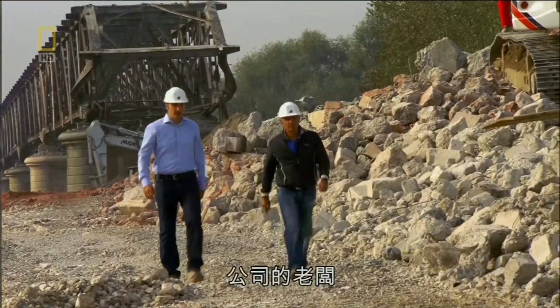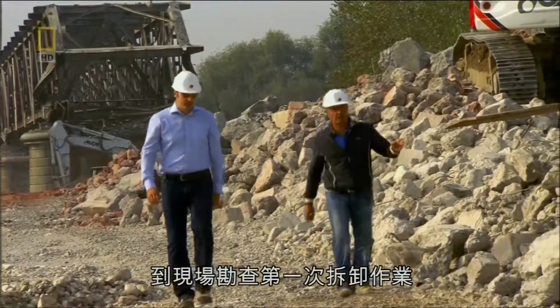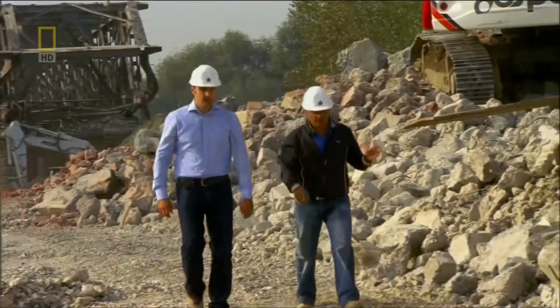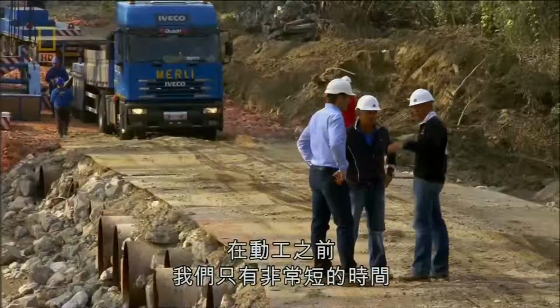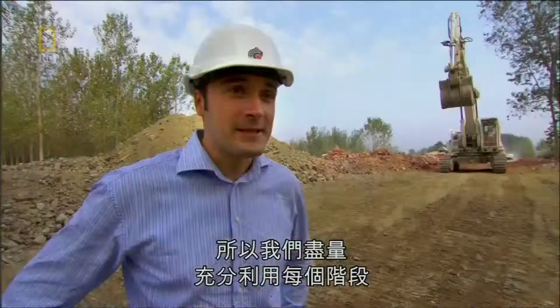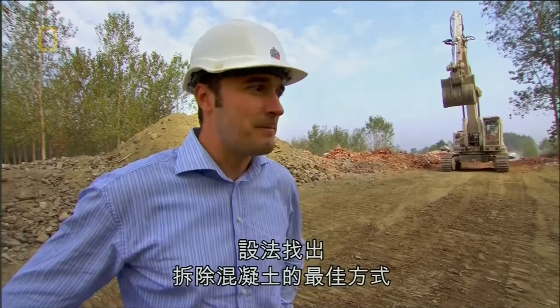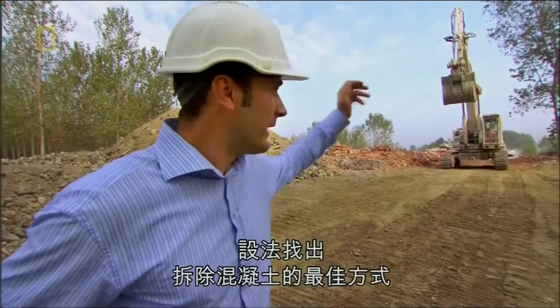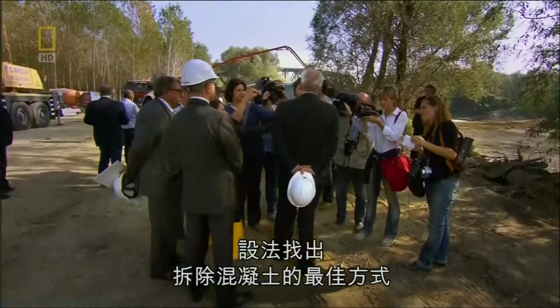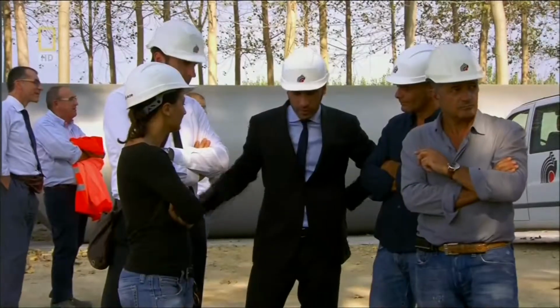The company heads, Giuseppe Panseri and his son Stefano, are on site for the first takedown. We had a very, very short time between the starting of the job, and so we are trying to optimize all the phases and try to find the best way to manage the concrete demolition. But first, there's a press conference to attend.